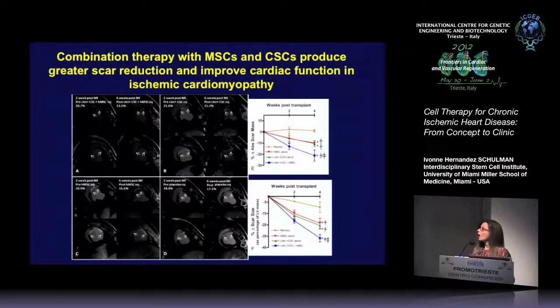More recently, we have been looking at combination therapy, based on the results that mesenchymal stem cells seem to stimulate endogenous cardiac stem cells and stimulate their differentiation. We hypothesized that combining mesenchymal stem cells and cardiac stem cells could produce a greater scar reduction and improve cardiac function in ischemic cardiomyopathy. And again, in these studies, also in pigs, these are MRI images of myocardial infarction and combination therapy.